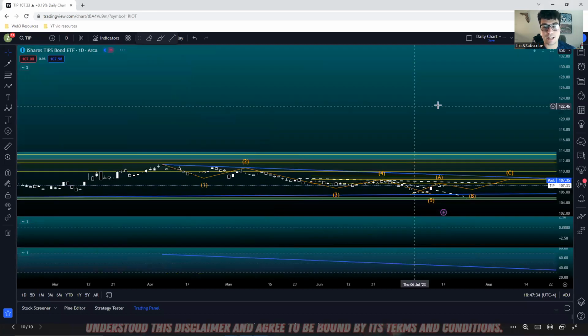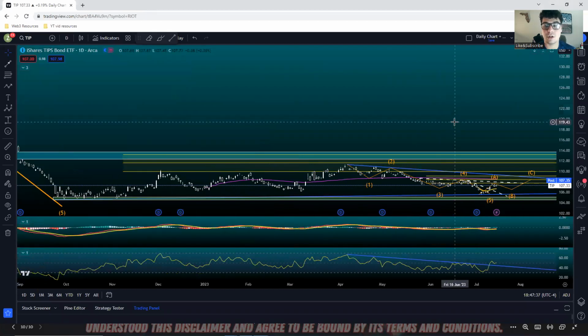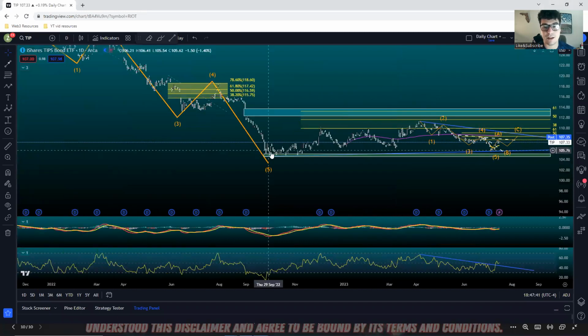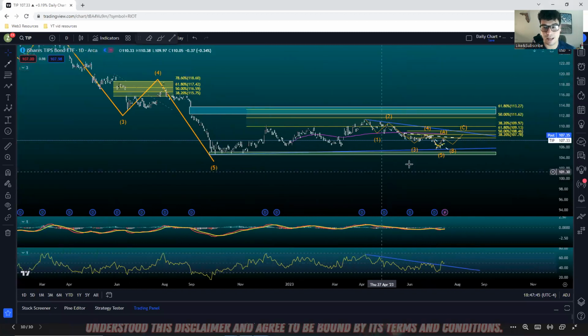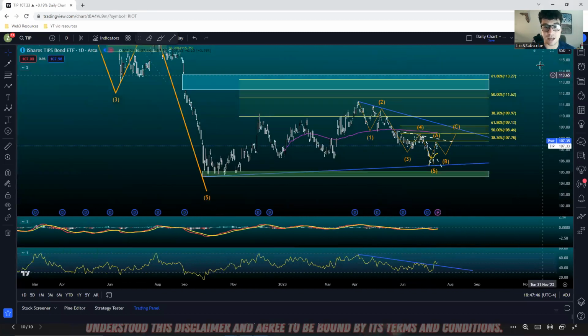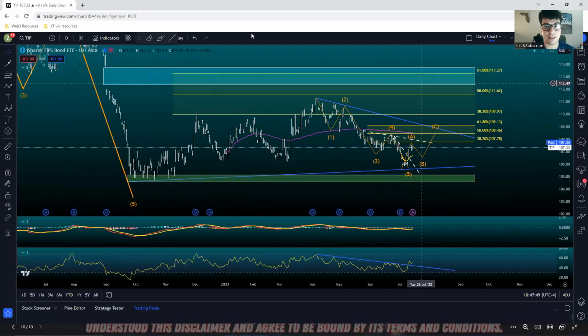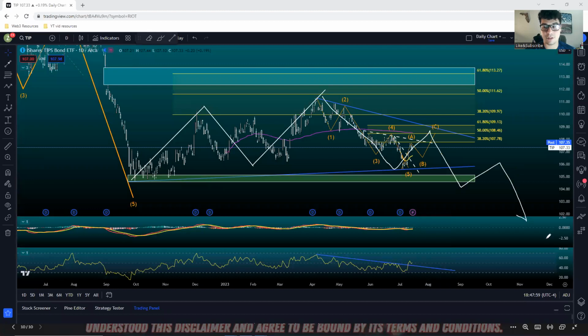When we zoom down to the daily time frame, we can see the structure a little bit clearer here. So, here's the end of our five-wave down. We got an A up, B down, C up. And technically, if this is an ABC correction right here, the one that I just highlighted to you guys, where we had the A up, the B down, and then the C up, then we're going to get a new 1, 2, 3, 4, 5 down. And that's a pretty bearish signal for something like TIP.